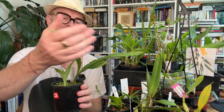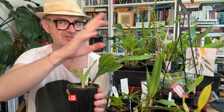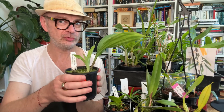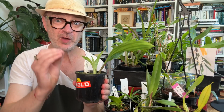It grows in what's described as semi-deciduous forest. So it's going to get quite brightish dappled light, I guess, although it is a terrestrial, so it's a forest floor grower. I think it's not a deep shade lover. It's going to get some lovely dappled light. Anyway, the flowers are amazing.